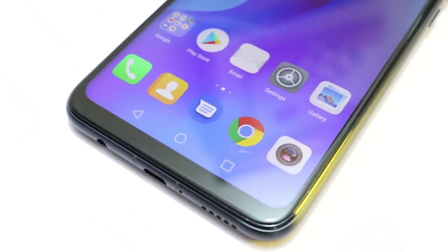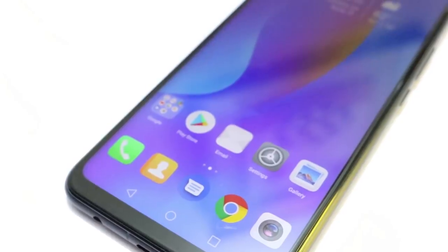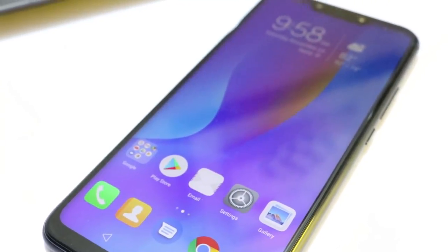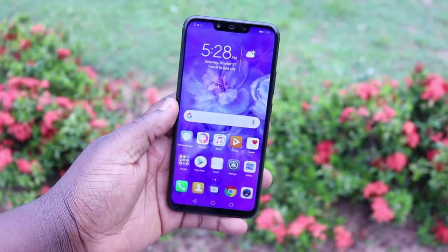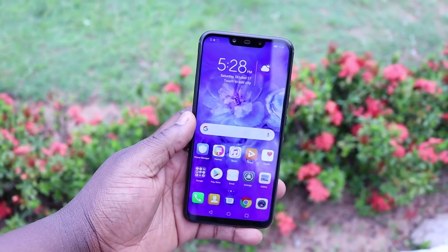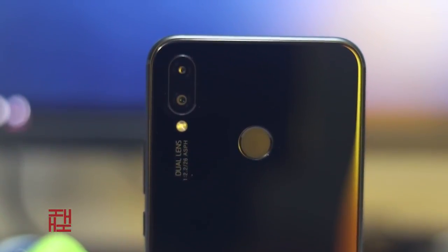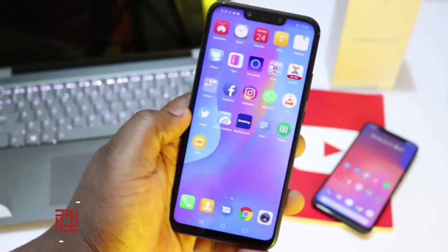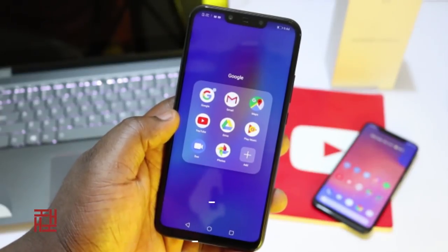I've been using the Huawei Nova 3i for about a month now, and I must say, this is one of the best mid-range smartphones I have ever used. It's beautiful, it's got an excellent screen, it's got a really good camera, and it's got wonderful performance with its Kirin 710 processor. Hey guys, this is Henry Neo, and you're welcome to my full review of the Huawei Nova 3i.